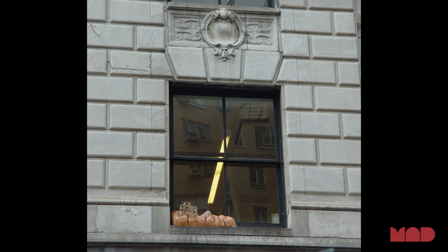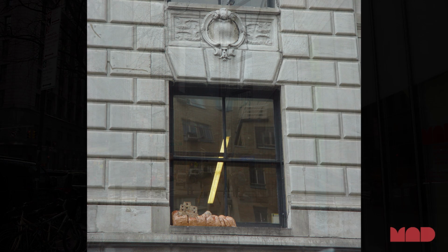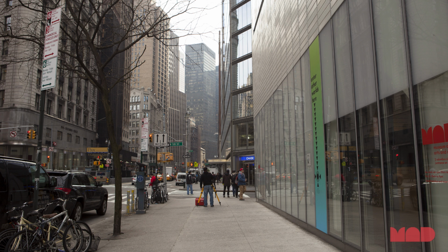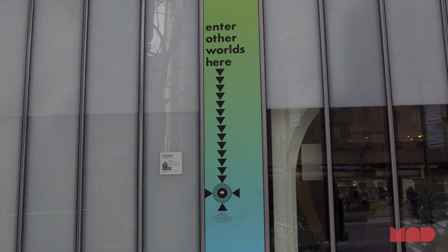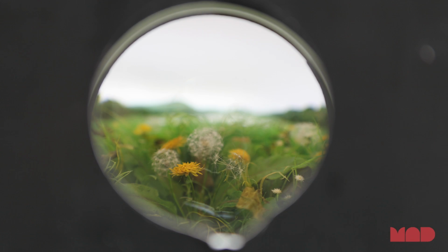If you walk a few steps down Broadway, keeping the building on your right, you'll come to a section of glass where there's a small aperture. It's a little peephole into a magical world. Look into it, and you'll see a work by Patrick Jacobs, an American artist who lives and works here in New York. Jacobs is known internationally for his magical, miniaturized worlds of nature.